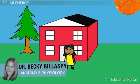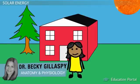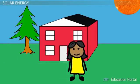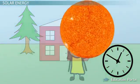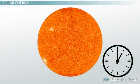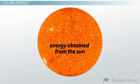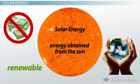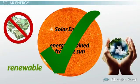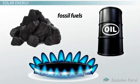Step outside on a cloudless summer day, and you will experience the power of the sun. In fact, the sun provides enough energy in just 1 hour to power the Earth for an entire year. And this energy obtained from the sun, or solar energy, is free for us to use, environmentally friendly, and essentially never runs out. It sounds like the perfect solution to ending our dependence on dirty and expensive fossil fuels.